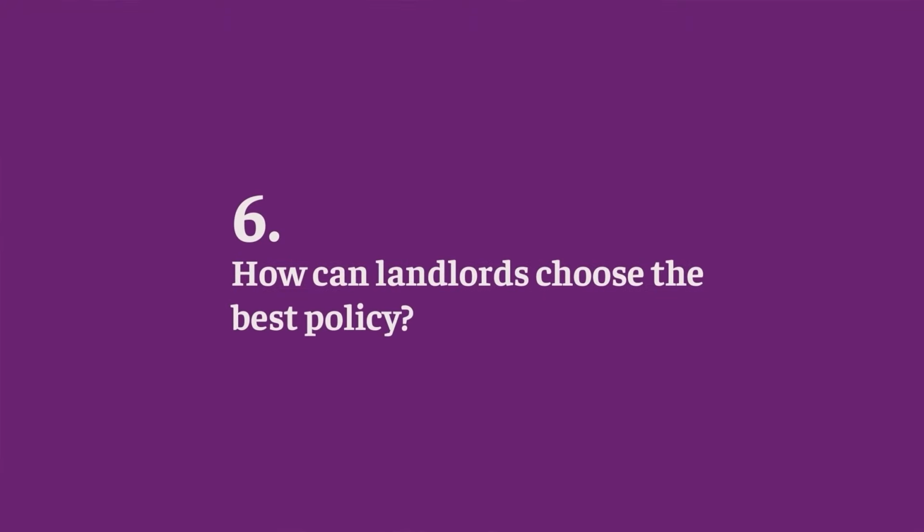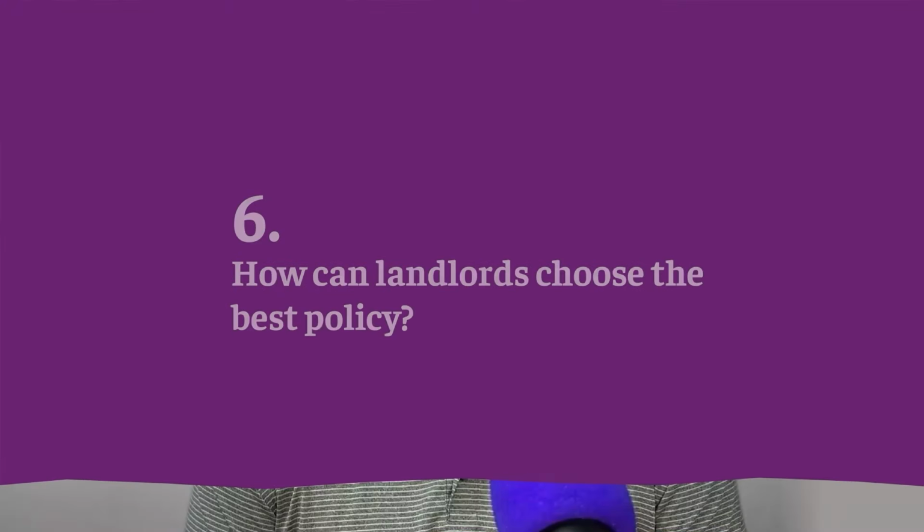In order to choose the best policy for your rental property or rental property portfolio, you first have to ask yourself, what is your risk tolerance? If you are someone who wants to have a comprehensive, I'm not going to lose any sleep at night coverage, then there's an option for you. If you're someone who wants basic insurance and you don't want to spend a lot of money, but you understand that there may be things that aren't covered down the road, then there's also a product for you.